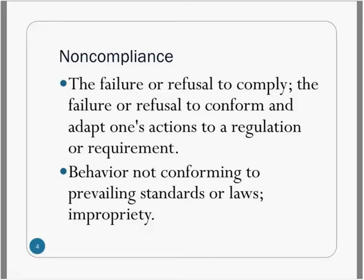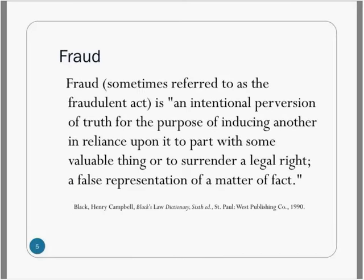So noncompliance is defined as the failure or refusal to comply, to conform or adapt one's actions to a regulation or requirement. And it, of course, implies that we are not behaving according to the standards or the regulations that govern the conduct of human subject research. From a legal standpoint, fraud is an intentional perversion of truth for the purpose of inducing another, in reliance upon it, to part with some valuable thing or to surrender a legal right. It is a false representation of a matter of fact.